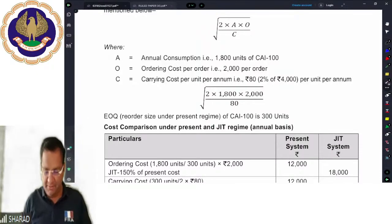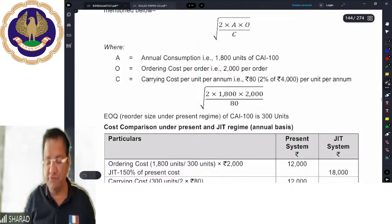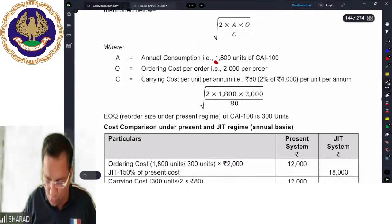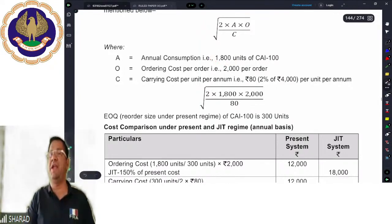Yes, it's 300, beta. I have taken 18,000. That's why the answer coming is 940. So as of today, we are ordering 300 units at a time. So we will calculate the ordering cost. The total number of units that will be ordered is 1800.